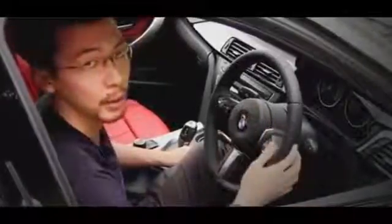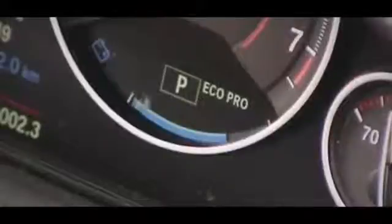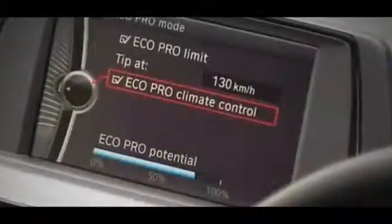One of the cool things about the 316i is actually how green it is. I mean, you wouldn't think that a cool looking BMW like this is actually environmentally friendly, but it emits only 136 grams of CO2 per kilometer, and it does so with the help of EcoPro. It prompts you on your driving, makes you drive more gently and thus use less fuel, and it also shows how much further you've gone. For example, here I've gone an extra 2 kilometers just by using EcoPro mode, and it turns down the throttle response of the engine as well as the air conditioning.